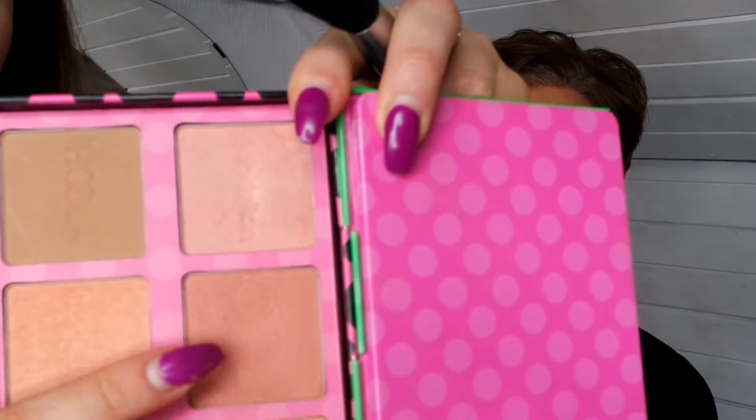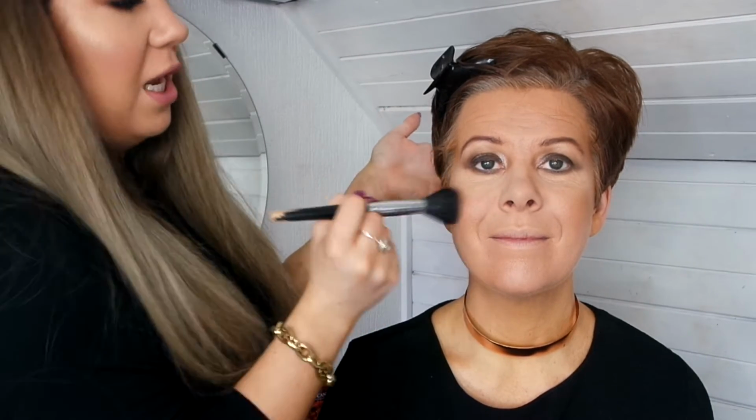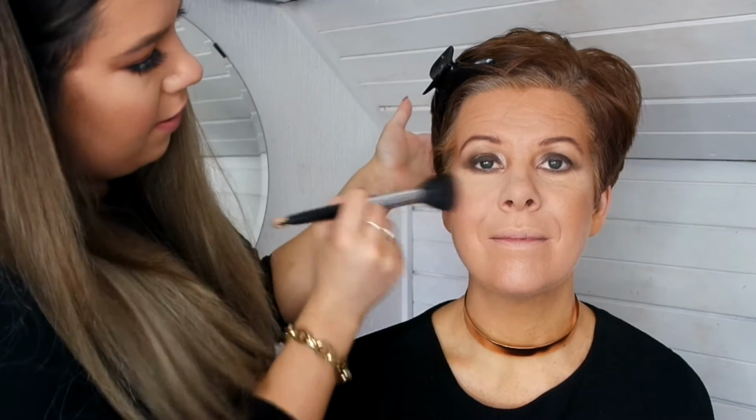Today I want to use something quite berry tone, quite subtle, so I'm going to be using Rocketeur by Benefit. So I'm taking that on a large fluffy brush, again from Crown Brush. I'm going to be picking up more of these because mine is falling apart. So I'm just taking that on my brush, not too much product, dusting it off slightly, and if Mum smiles for me, and then just finding Mum's apples of her cheek and buffing it outwards.